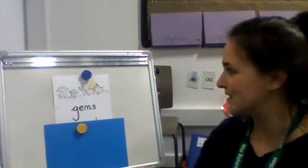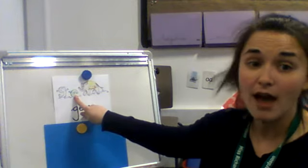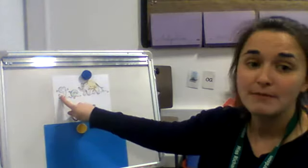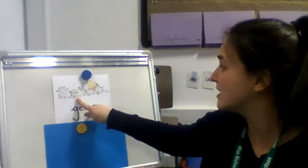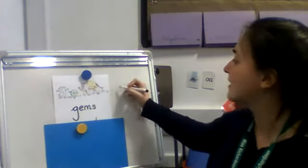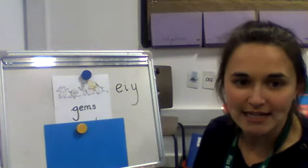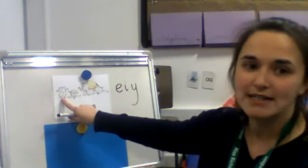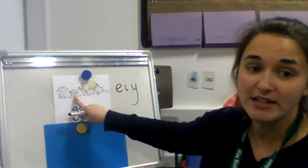We're going to wake up our brains by thinking about the g, which can be a j sound, and the k, which can be a s sound. Now we know the g makes a j sound, and the k makes a s sound if it's followed by an e, an i, or a y. Let me write that a little bit bigger so you can see it. E, I, Y are our three key letters. If the sound is followed by one of these letters, we know we write it as a g and we write it as a k, even though it sounds like a j and a s.